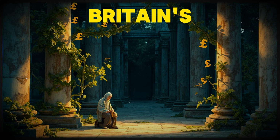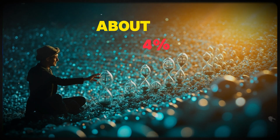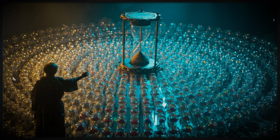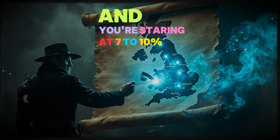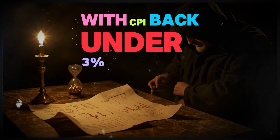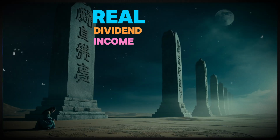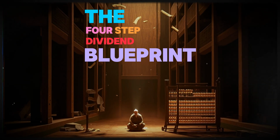Why now? Britain's blue chip index is quietly yielding about 4% even after rallying to record highs this spring. Sprinkle in a few quality high payers and you're staring at 7 to 10% yields that crush cash ISA rates. With CPI back under 3% and the Bank of England hinting at rate cuts, real dividend income suddenly looks attractive again. The 4-step dividend blueprint.